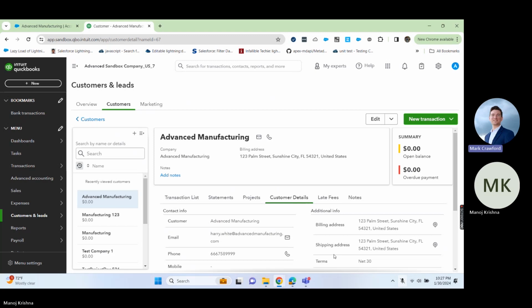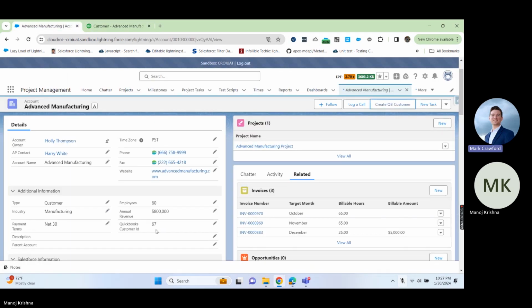So from here, now that we have the customer created in QuickBooks and synced with Salesforce, we're going to go back into Salesforce. We're going to take a look at the account record. In this case, we have a custom object called invoices that has been created that is capturing all of the billable hours that we would bill to our client for the consulting services that we are providing. So we'll go ahead and we're going to click into December's invoice.